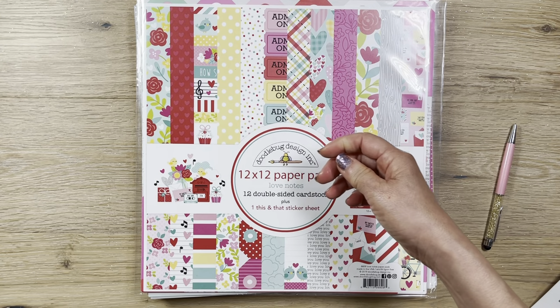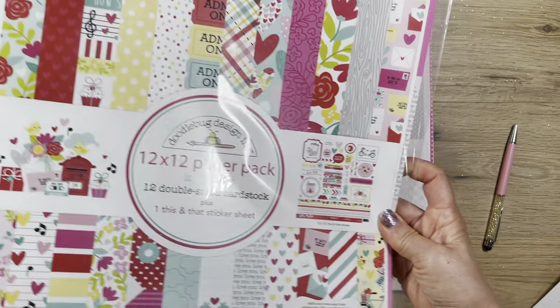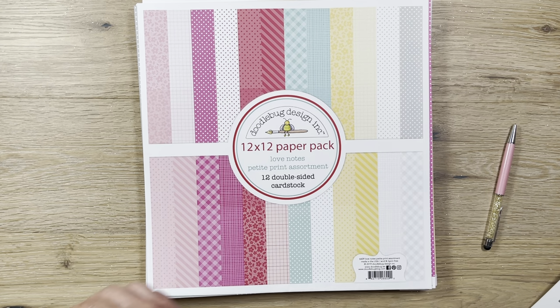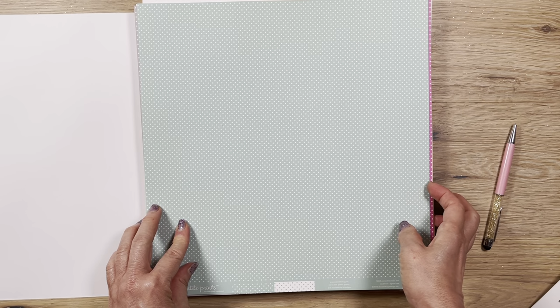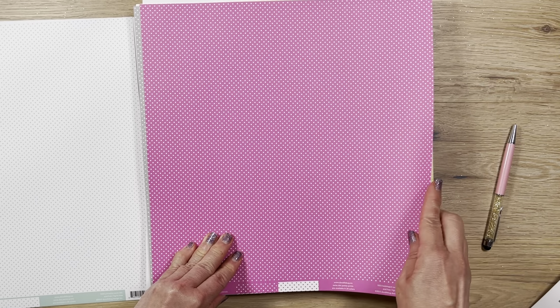Okay, then I had picked up this from Joann a while back, which is the Love Note collection, which I've flipped through before. But because I saw that they had the Love Note Petite Print Pack on sale, I went ahead and picked that up as well. So very similar to what I just showed you before, but a different color scheme. Got this beautiful teal color. And they had these sort of hotter pink or darker pink polka dots. Have the gray. This gray is lighter than the gray that was in the Party Time collection.